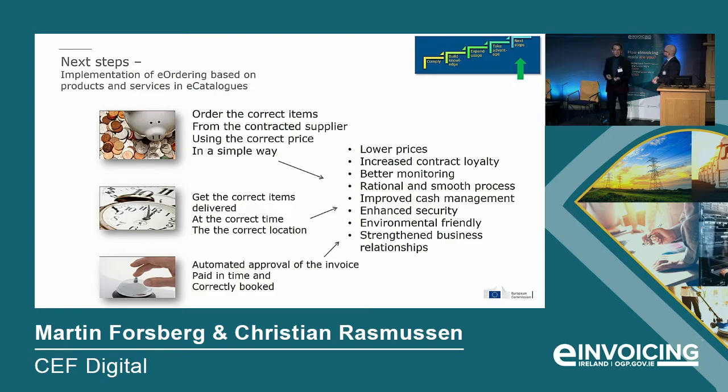Lower prices, you stay more loyal to your contracted, procured suppliers, you get a more rational process, better cash management, better security, because you know more, you have traces of more of your business interactions. It's environmentally friendly, as Christian brought up, and it also strengthens the business relationships with your suppliers.